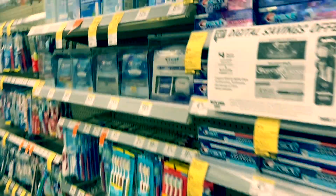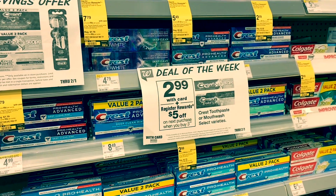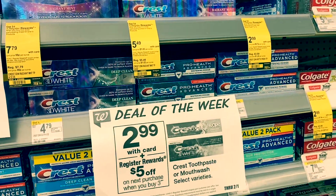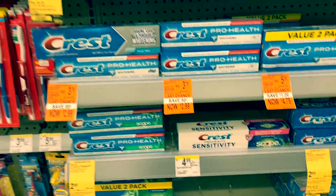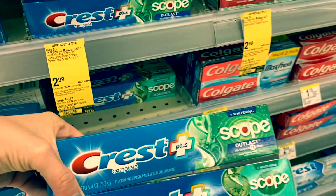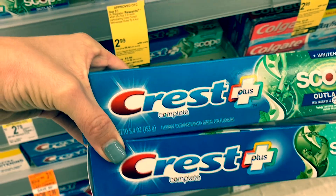The next deal we're gonna do is gonna be on the Crest. So when you buy 3, you're gonna get a $5 register reward. So I'm gonna pick up, which ones? I like the Crest with scope. That's actually my favorite. So let's pick up these. And these are the larger ones. These are 5.4 ounces. So I'm gonna pick up 3 of these.